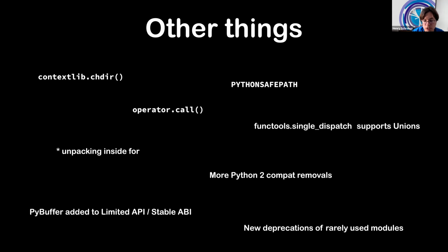And just a bunch of other really nice things. The limited API stability base still not quite. There's not quite enough there for PyBind11 to use it, but we've added what we need to Python 3.12. So with Python 3.12, we might be able to offer limited API stability support for PyBind11. But it's nice to see at least some more things that are really critical, like PyBuffer, get added to it. Okay.